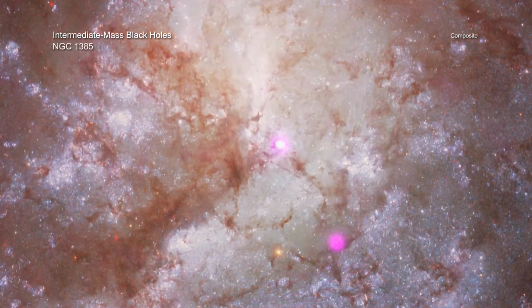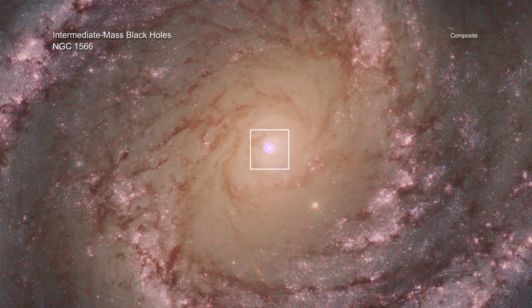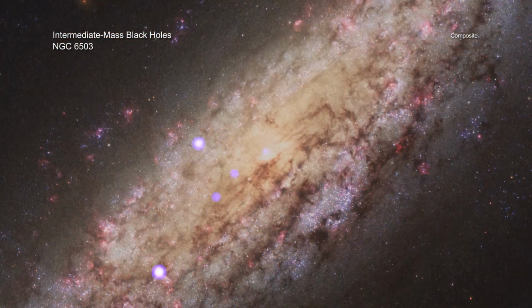The latest study, using Chandra data of dense star clusters in the centers of 108 galaxies, provides evidence about where these mid-sized black holes might form and how they grow. Because stars are so close together like they are in these extremely dense clusters, it provides a viable breeding ground for intermediate mass black holes, and it seems that the denser the star cluster, the more likely it is to contain a growing black hole.